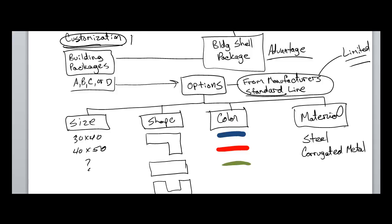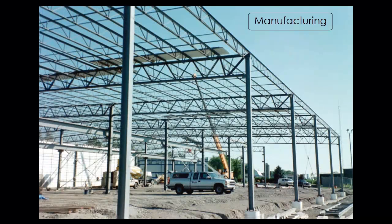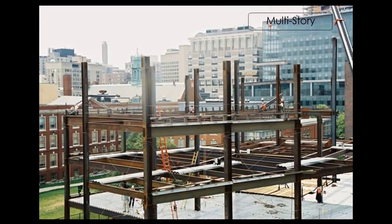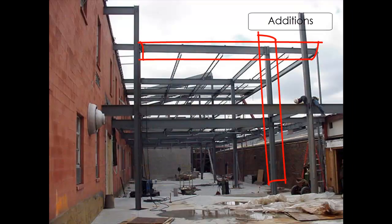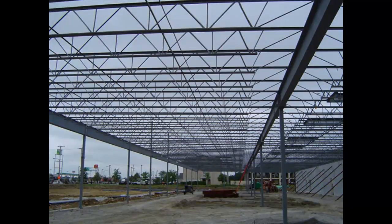And at that point, you might as well just go to a conventional steel frame building where you have the flexibility to customize whatever you need to. They are a one-off, individually designed structure for a specific use. They're typically made up of columns and beams, just like a pre-engineered building. Those beams are for the main support structure, and they have open web bar joists as the secondary structural components.